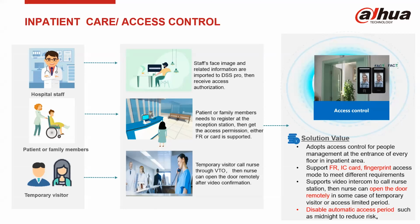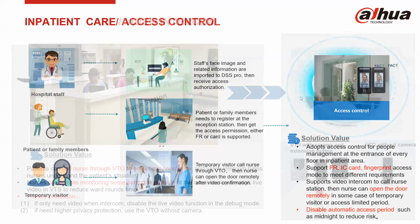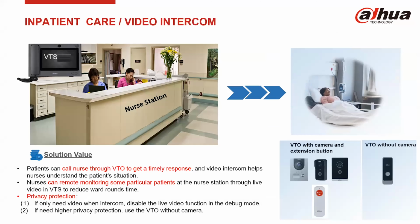For example, the hospital is closed at night, so we can just make all doors stay in a normally closed state. For this, we use our technology to achieve it. So with this, we are bringing a big value to the end user. Then we have inpatient care with video intercom.